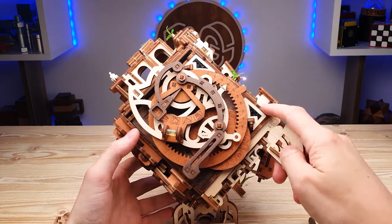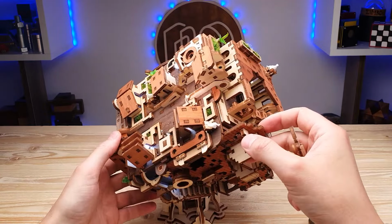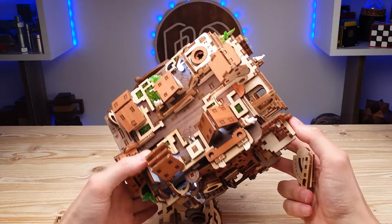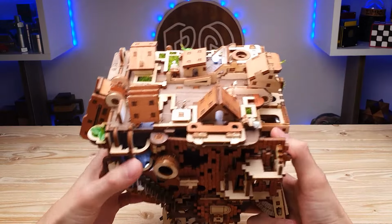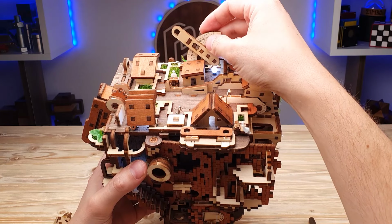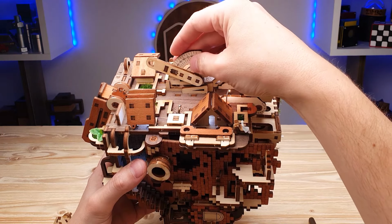Okay, maybe the numbers are the incline of the roofs of the buildings. Let's try. I can start with this one. This one is like the simplest building. It is right here on top. Let's see how to position it so that I can figure it out.